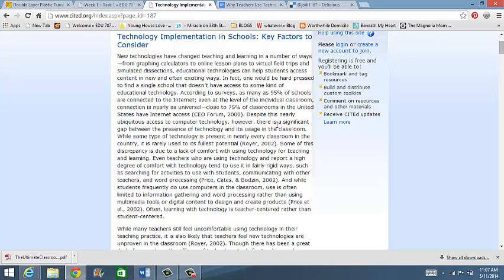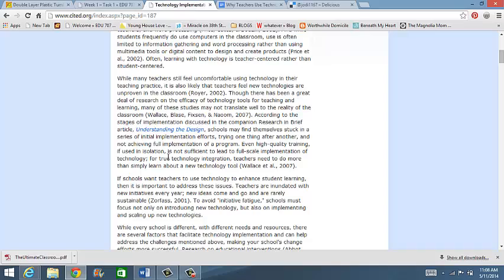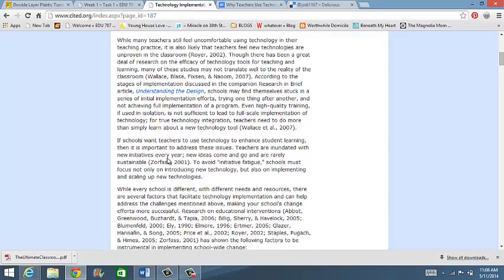There is a significant gap. I see this phrase, significant gap between the presence of technology and its usage in the classroom. While some type of technology is present in nearly every classroom in the country, it is rarely used to its fullest potential. Amen to that. Some of this discrepancy is due to a lack of comfort. Okay, so these are more the reasons right here so far about why they do not use technology. So I'm going to scroll down.